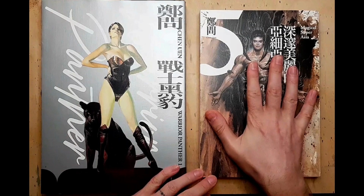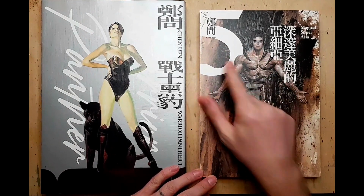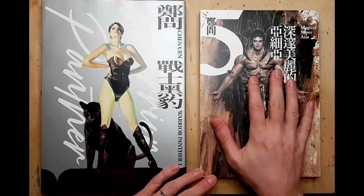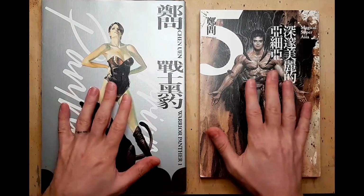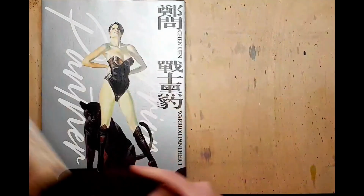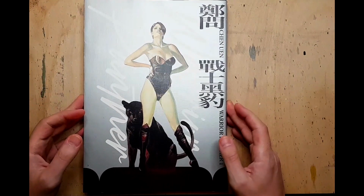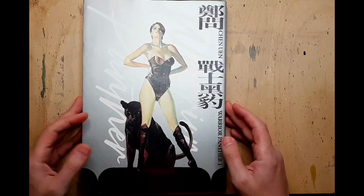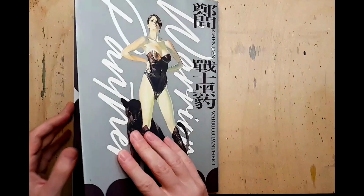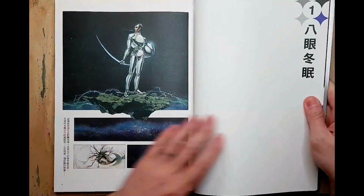We're also going to look at this Magical Super Asia. I have issue number 5. This series started in 1993. I think this probably came out a couple of years after that. So there's a 10 to 15 year gap between these two books. So I think it's an interesting overview of his development. And at the end, I'm going to look at a few of his painted works too, which for me are really mind-blowingly good. This was his first stuff, like I said.